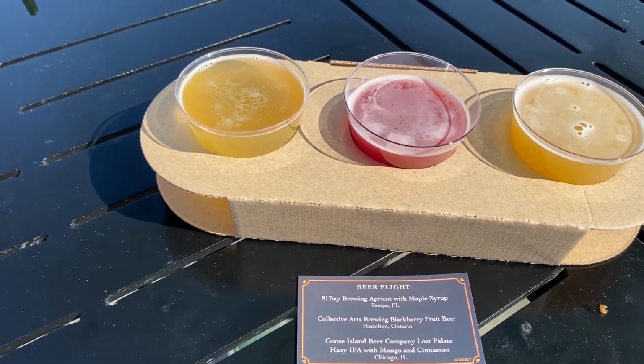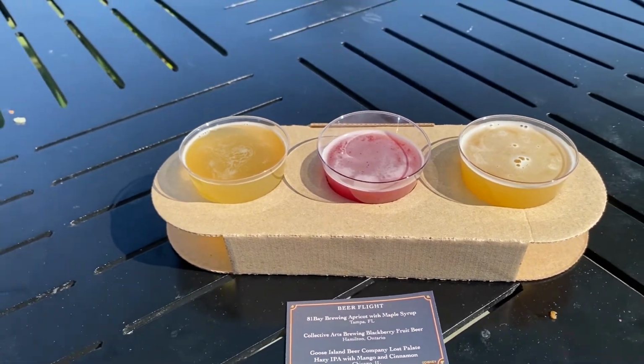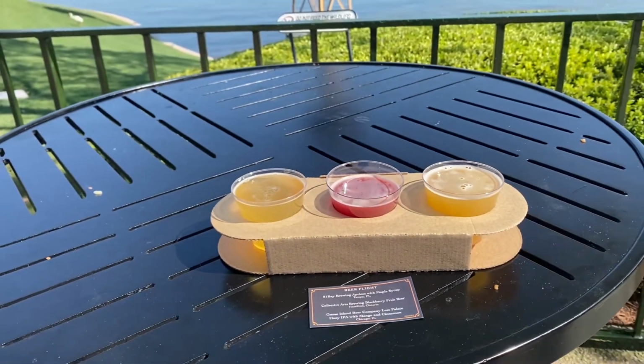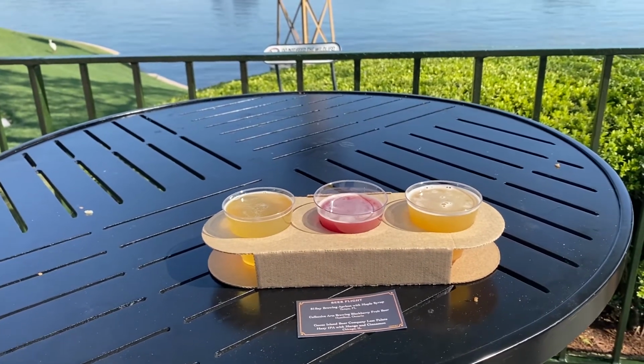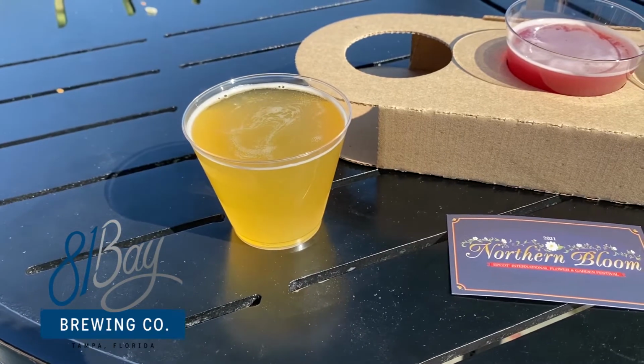Center is Collective Arts Brewing Blackberry Fruit Beer from Hamilton, Ontario. And on the right is Goose Island Beer Company Lost Palate Mango Hazy IPA with mango and cinnamon from Chicago, Illinois. First up, the 81 Bay Brewing Apricot with maple syrup.